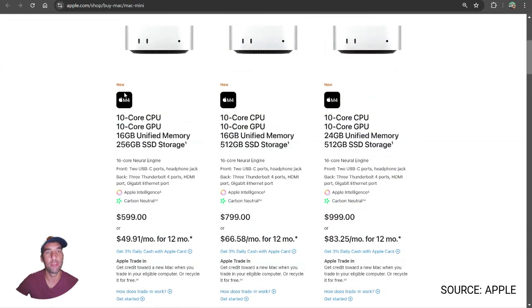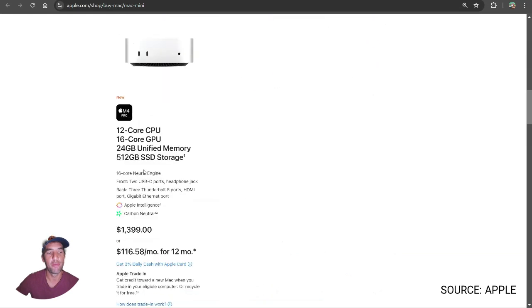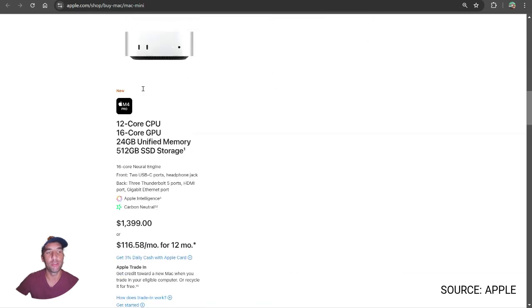Now, let's go back again. So I've seen a couple other people on YouTube get this wrong already. So let me just clear this up for everyone. The base M4 models, they get 3 Thunderbolt 4 ports. That's good stuff. But it's only the 12 core, the full M4 Pro model, the 12 core CPU, 16 core GPU. It's only this model that gets Thunderbolt 5. So it's important for everyone to understand that. Don't go out and buy the base model thinking you're getting Thunderbolt 5 and be disappointed. Thunderbolt 5 is only coming on this M4 Pro model, and that starts at $1399.